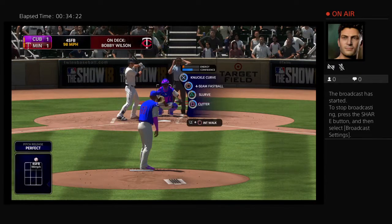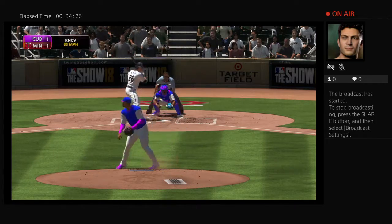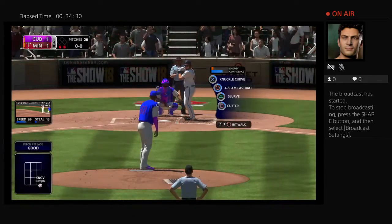Full count to Max Kepler, 3 balls and 2 strikes. Now the 3-2 pitch. And this is taken low for ball 4, and they'll have themselves a 2-out base runner here after all.